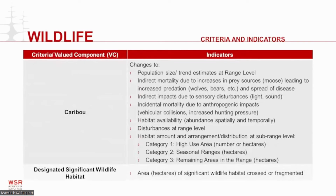The indicators, or the ways of measuring those, could be, for example, changes to habitat availability, the quantity of habitat available. Is that impacted by the road? Could be changes to abundance, meaning actual numbers, or the distribution, the spatial distribution, where these animals are over the land or water. Could be changes in species richness. When we talk about that, we mean the diversity of species, the number of different species. Could be changes to survival and reproduction. Could be changes to predator access, habitat use, and population. Or it could be changes in wildlife mortality or due to stress.